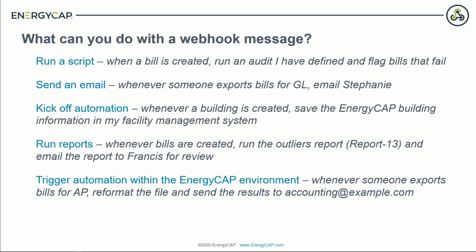You could use a webhook to kick off another type of event like an automation downstream. So whenever a building's created, save the EnergyCAP building information in my facility management system. So maybe you're creating the building here, but you want to make sure that EnergyCAP's identifiers get passed along to some other facility management system that you're using. You could use it to trigger running a report. So maybe whenever bills are created, run the outliers report, report 13, and email the report to Francis for review. So Francis doesn't need to go in and run that report on a regular basis. The webhook could then start some process that's going to run the report for Francis.